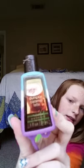Guys, so this is my Bath and Body Works collection. Well, not collection, but Pocketbac collection. Shut up, this one gets too hard. So, yeah, I have like 160 something. So I keep them in the bag, so I'm just gonna get started. So the first one I have is the Pumpkin Caramel Latte.